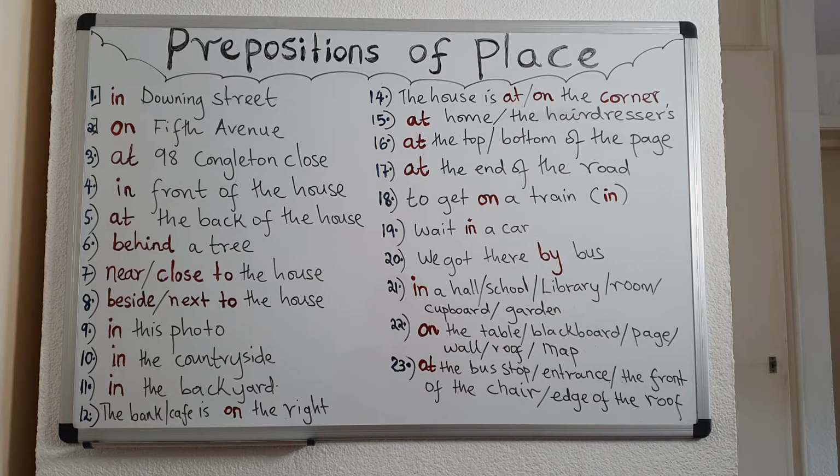Now, these prepositions help to specify matters of place. They help to specify what exactly the place is that we are talking about. As I said in my previous video on prepositions of time, there really are no rules when it comes to learning prepositions. You just have to practice a lot, and with time, they just get stuck in your brain.